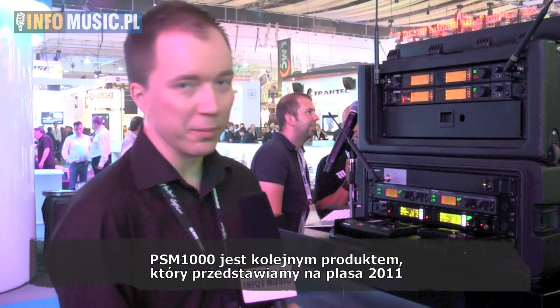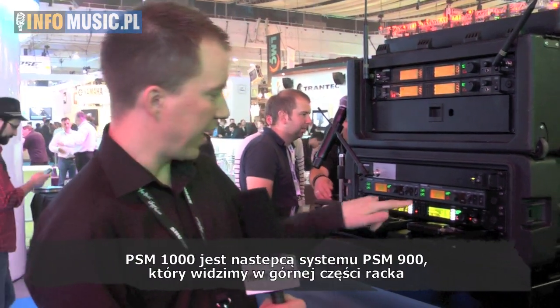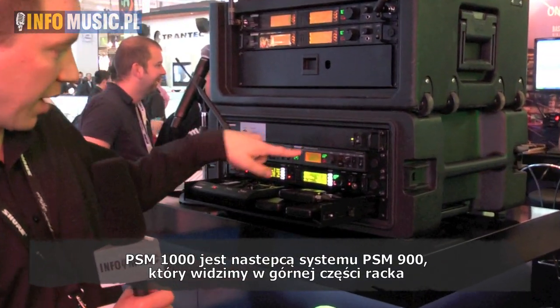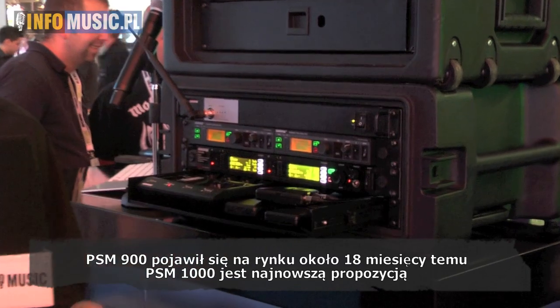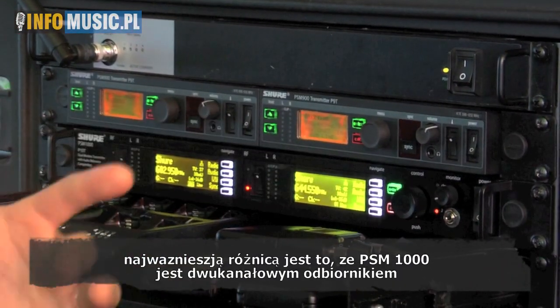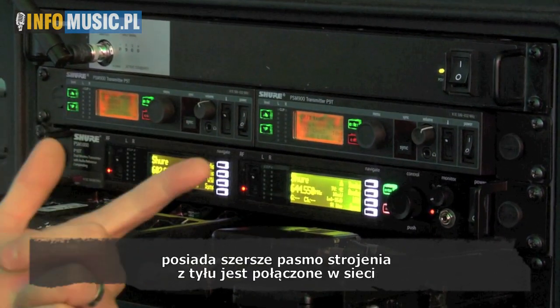PSM 1000 is another product we're displaying here at Plasa 2011. PSM 1000 was launched on the back of PSM 900, which is sitting above it here in the rack. PSM 900 came to the market about 18 months ago. 1000 is brand new. The main differences are that it's a dual channel transmitter with a wider tuning bandwidth.